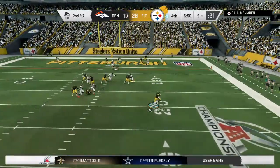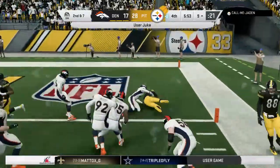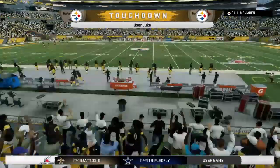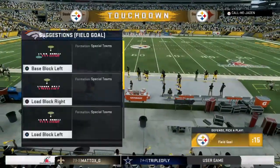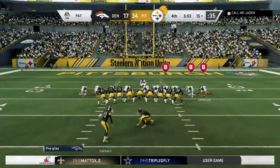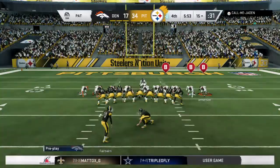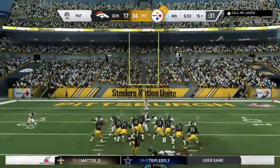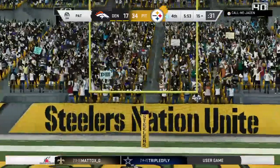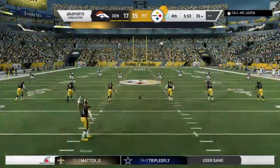On 2nd and 7, Trubisky escaping the pressure right. And he's in for 6 and a Steeler touchdown. A 9-yard touchdown run. And the Steelers, they broaden their lead. Extra point by Fairbairn, up and good. And the lead is up to 18 now.